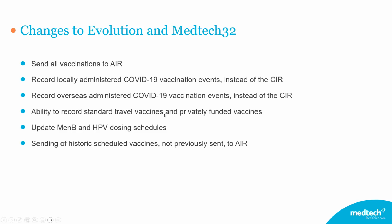I'm aware that there are a lot of codes in the system. As you'll be aware, MedTech 32 is in maintenance mode, so it's not getting any code changes made to it. But for Evolution, we have a phase 2 coming next year, which will filter out all the historic records from the vaccination list to make it easier for you to find the ones that are current, and that will assist you in finding the right vaccines in a more timely manner. We've got the update to the MenB and HPV dosing schedules, and then you've got the ability to send your historic scheduled vaccines that you haven't previously sent to NIR, send those now to AIR.